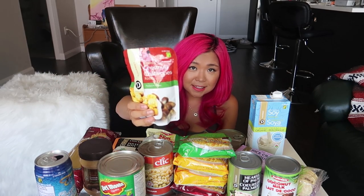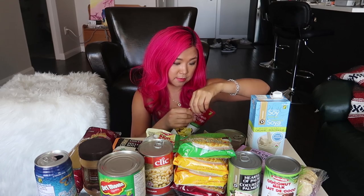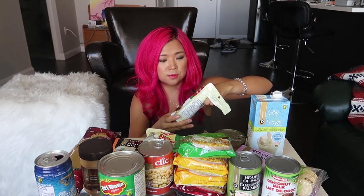And I found this, and I'm so impressed that I found this. I'm so happy. Maybe I should try one. I'm just gonna try one right now. So usually you have to peel them, but these are peeled, which is good.